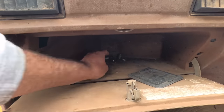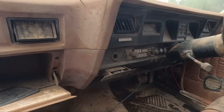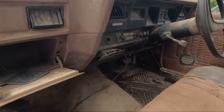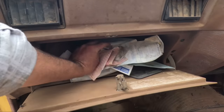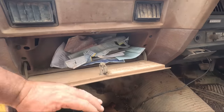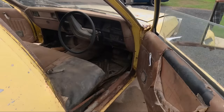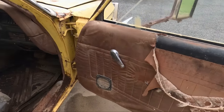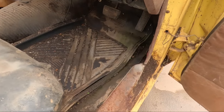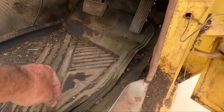What else is in there? Oh, fuse lid, cigarette lighter. Oh yeah, cigarette lighter's missing. In here. And go back in there. That trim's seen better days. We've had a bit of rain and she's clearly leaking pretty bad because there's a plant growing.